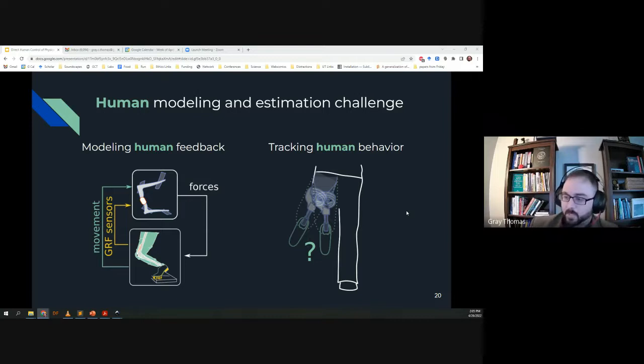And another important challenge is how to track human behavior as it changes in real time, because human behavior isn't stationary, and humans have a lot of ways to modify their behavior, even behavior that wouldn't be obvious that they could change. For example, if you clench your fist, you can stiffen your elbow joint. You can stiffen your elbow joint in a way that affects elbow strength amplification controllers, as we found out.